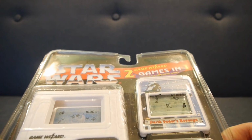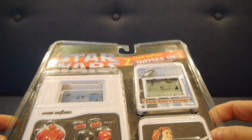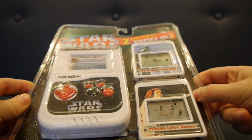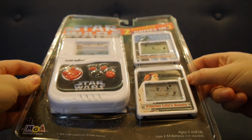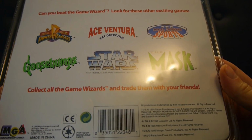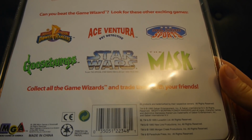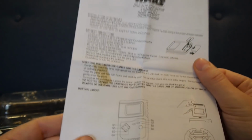Here's the 2-game variant of the Star Wars pack. You can also get this in a 3-game variant including X-Wing Attack, but the important thing is this is a fully licensed set. On the back you can see some of the other packs available to lucky or unlucky kids, however you look at it. Alongside the kit we get a warranty card and instruction manual, not that you'll really need it.